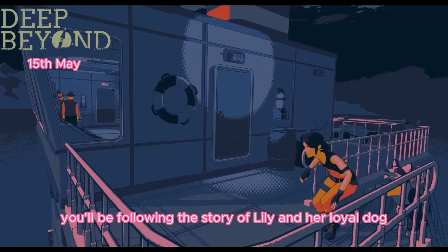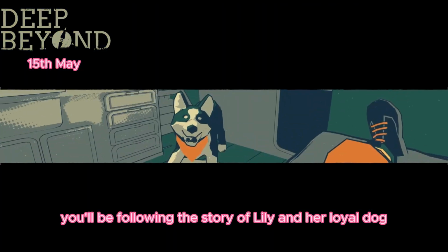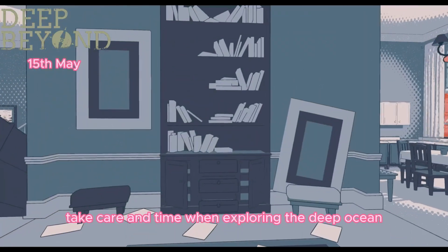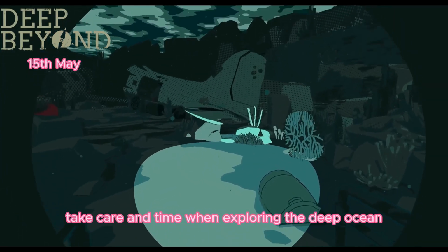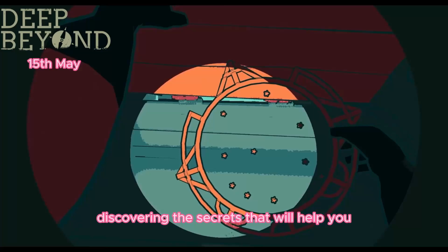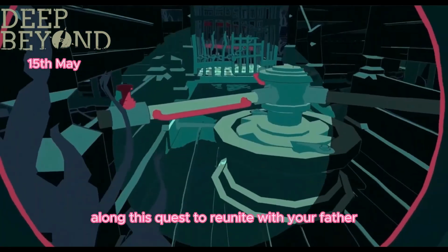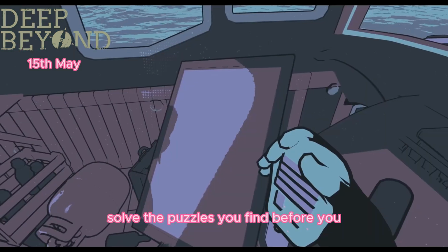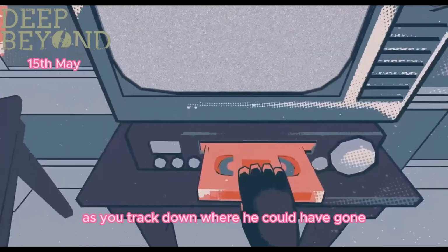In Deep Beyond, you'll be following the story of Lily and her loyal dog Chester, side by side in search of your missing father. Take care and time when exploring the deep ocean and the ancient wrecks you find below, discovering the secrets that will help you along this quest to reunite with your father once again. Solve the puzzles you find before you with your own wit and skills as you track down where he could have gone.